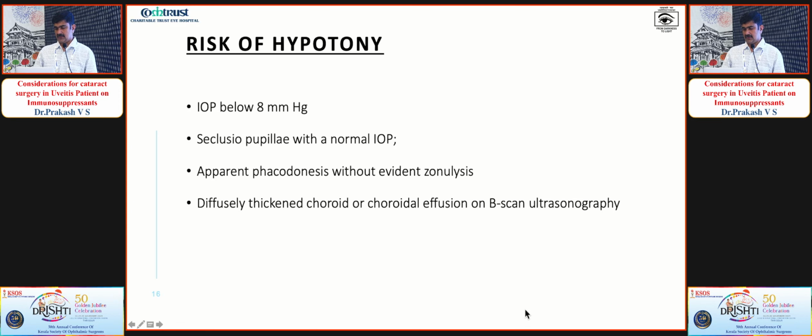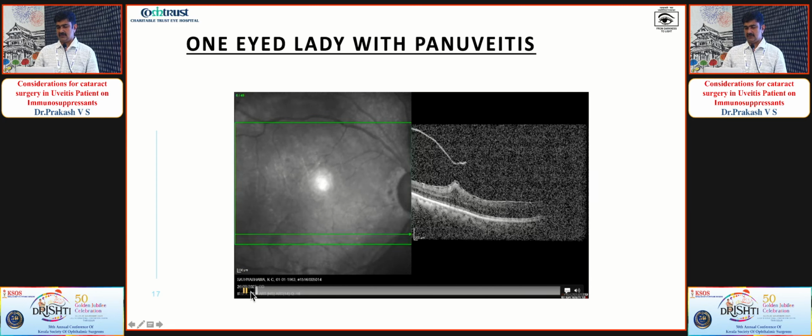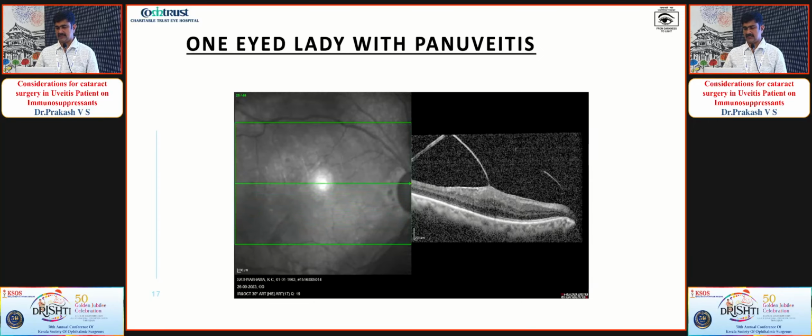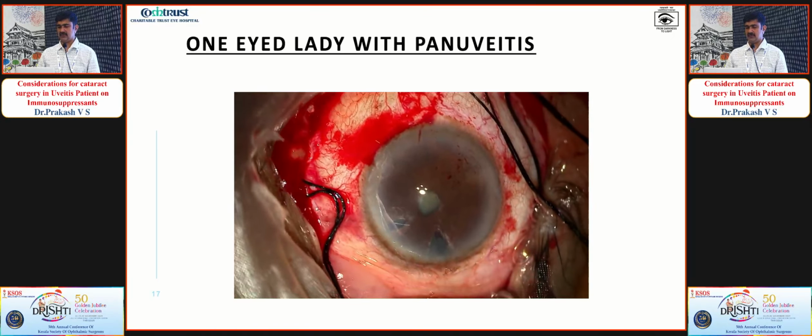Diffusely thickened choroid or choroidal effusion, if you see it on B-scan, then you can always predict the possibility of hypotony. So this is a case example where you have a vitreomacular interface disorder, that is a vitreomacular traction and an epiretinal membrane. Also there is a disc traction in a lady with panuveitis.